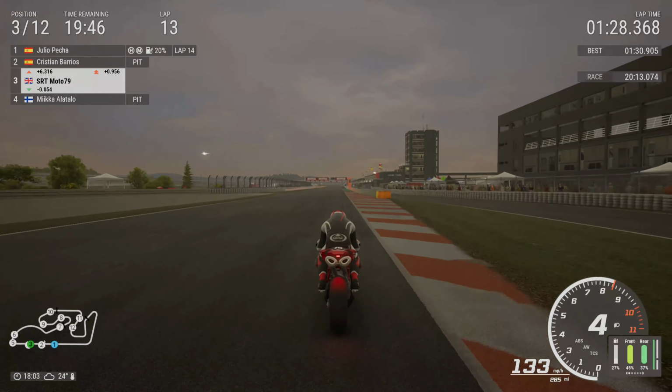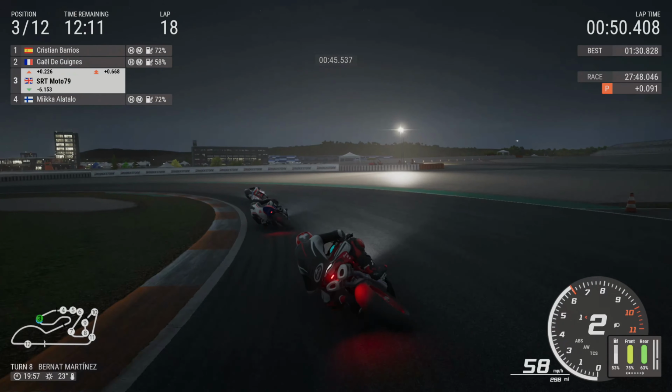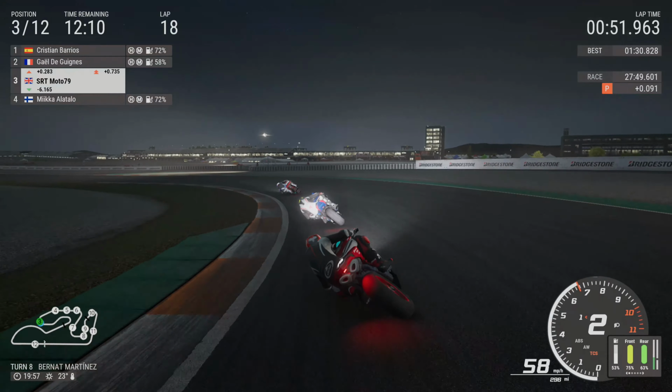And we came out quite, it's not necessarily the fourth position, it's the distance to the leader, 40 seconds. Am I racing first place? No, I'm not. So if we look at the map, they've gone in the pits, so we're racing the French rider at the front. Lap 18, just under 30 minutes done, and we catch up.